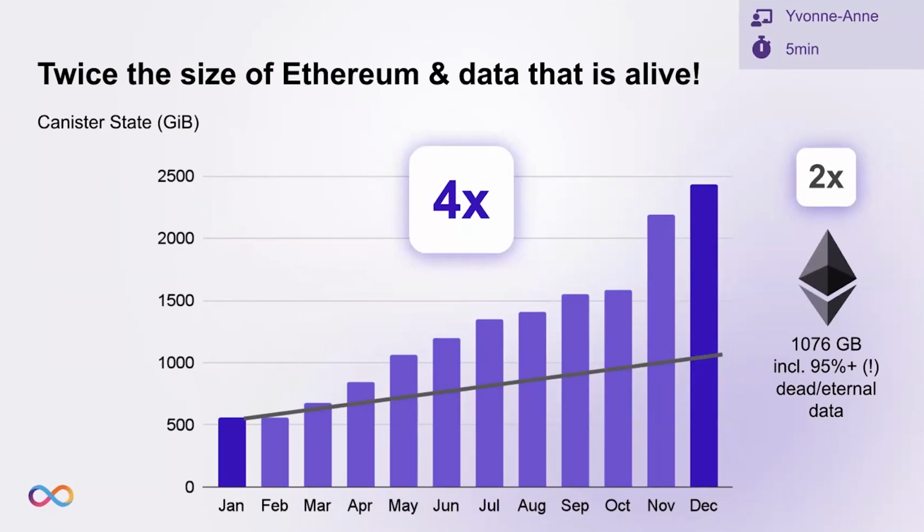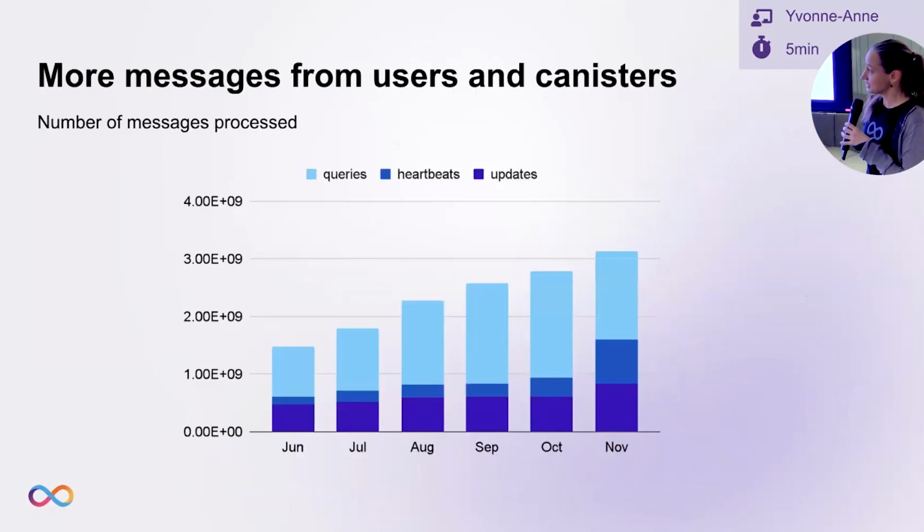It can be changed and can be used for whatever you want. So really nice. Now we are at 2 times the size of the whole Ethereum blockchain. And on the next slide, we see that it's not just data sitting there, but it's actually being used.